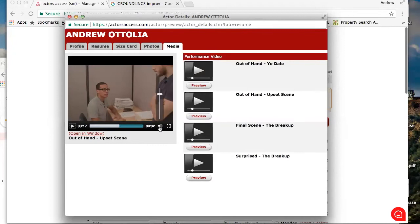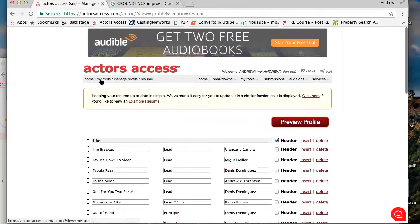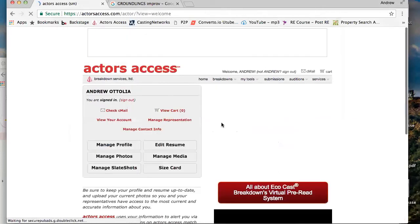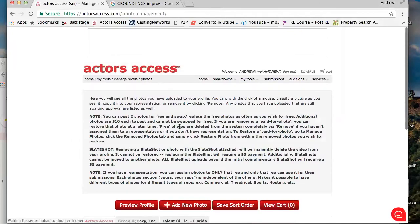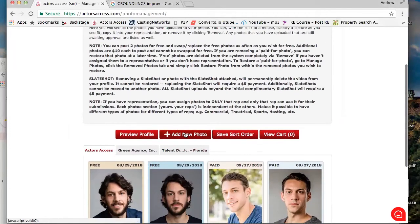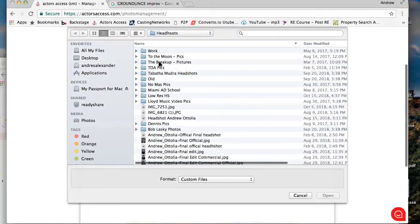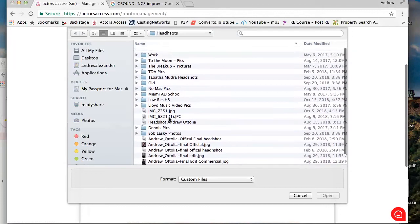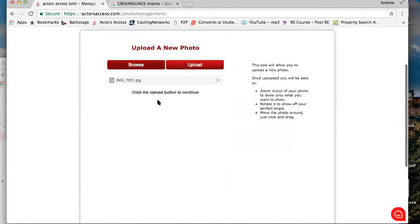I cut up too, so you guys get the idea. That's a quick clip. Some of them are shorter. In order to upload your videos and photos, you go to Manage Photos. You guys have 2 free photos, so just add new photo. Browse. Let me see if this one cares about the size. No, they're cool here. And then upload.